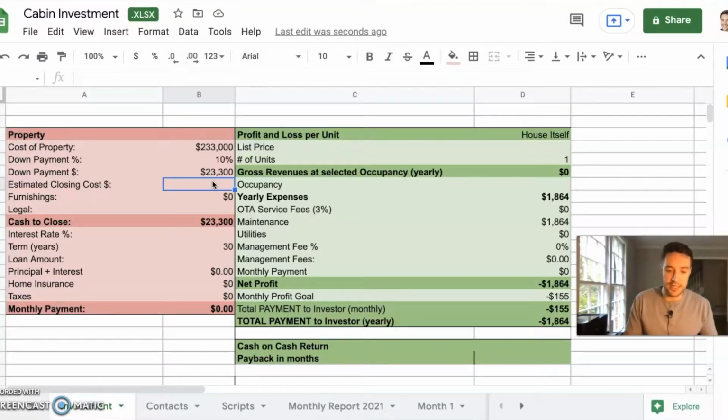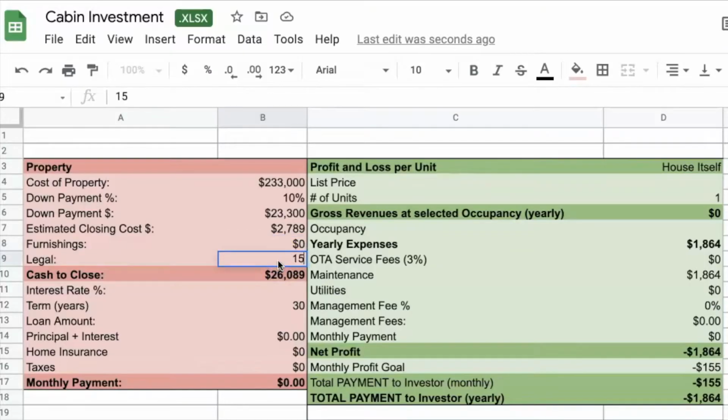So ultimately, it ended up that I was going to pay $2,789 in closing costs. Now, as far as furnishings, this was a fully furnished Airbnb, so I didn't need to purchase anything on top of that. And then I spent $1,500 in legal fees. So now you see that big number right there, which is $27,589. That's ultimately what I was responsible for paying.